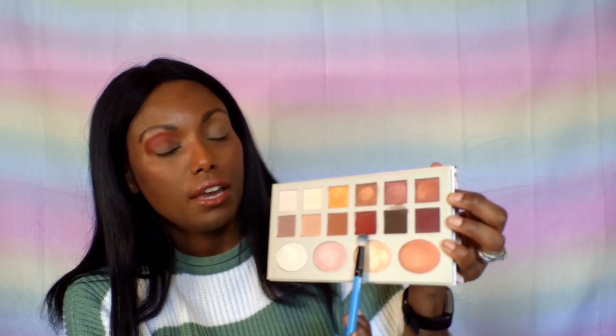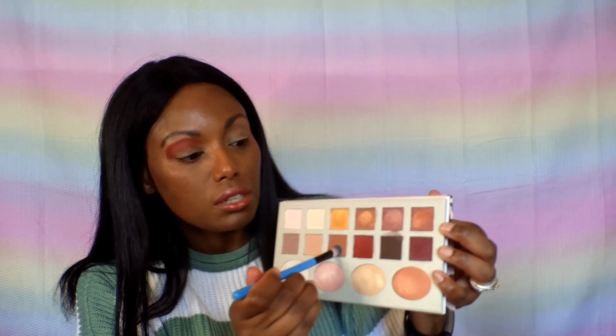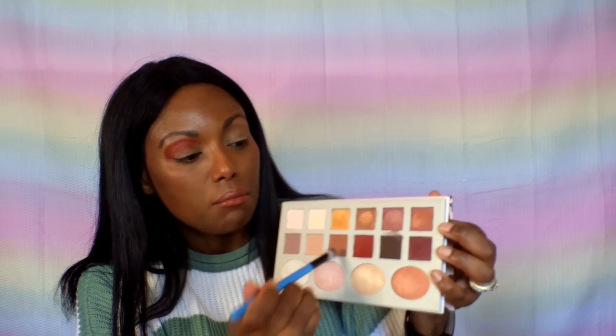I'm going to use that same dense brush because, again, I want the color to be picked up. I'm just going to go right next door from the one I started with and move on to this color here because I want to tone it down just a little bit. I'm going to go in more towards the inner part of my eye, toward my nose, and then go right around the edge, the outer corner. I'm not going to try blending as much with this brush. I'm going to use another brush for that in a minute.